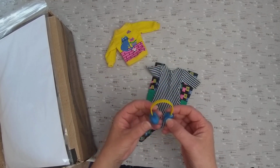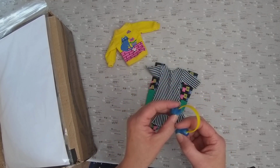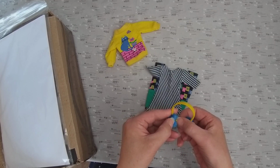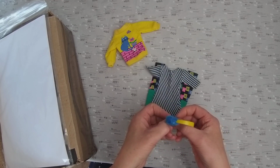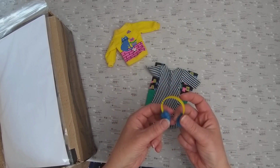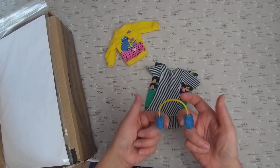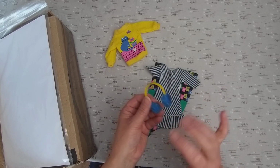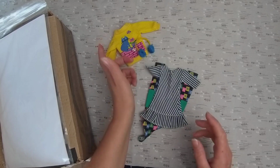It also came with these adorable little ear muffs. So I'm 100% sure some of you are going to know. Oh look, it has little spikes. Is that to actually fit into the ear to hold into place? That's quite a good idea, actually. I've not seen them like that. But yeah, she's got some cute little ear muffs to go with it. So I think perhaps we need a little blue scarf or something like that to go with it as well.